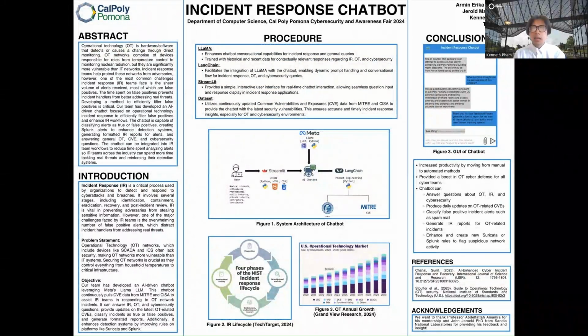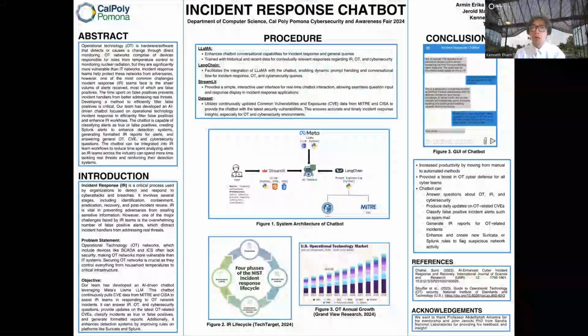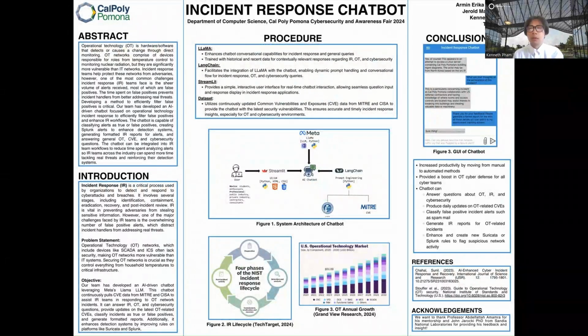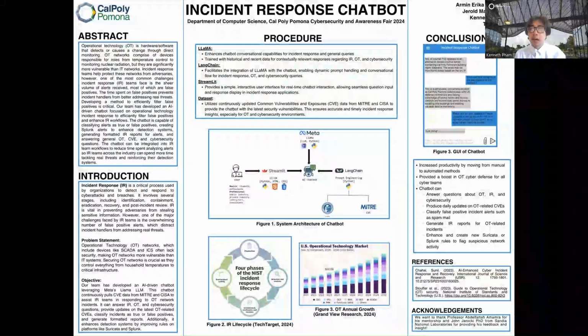So with the last phase being a post-incident activity, the chatbot can enhance and create new Splunk or Suricata rules to flag any suspicious network activity, as well as provide daily updates on OT-related CVEs from MITRE and CISA, which keeps teams informed about vulnerabilities. And in the end, we wanted to make sure that every step of the incident response lifecycle was covered in the skill set of the chatbot.